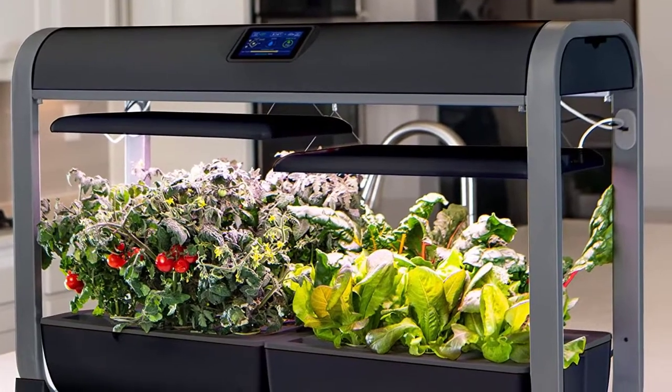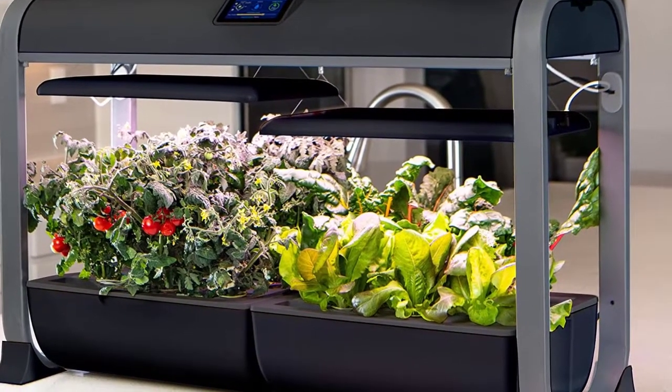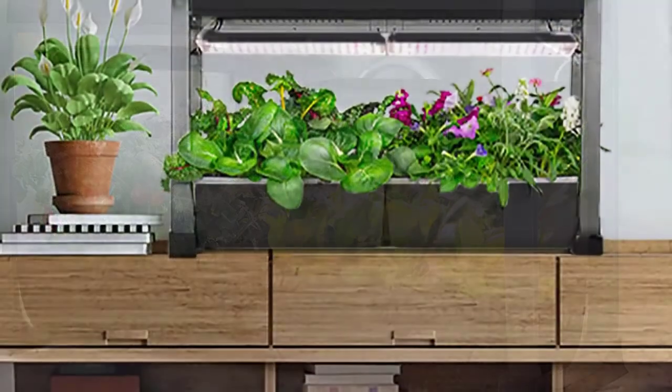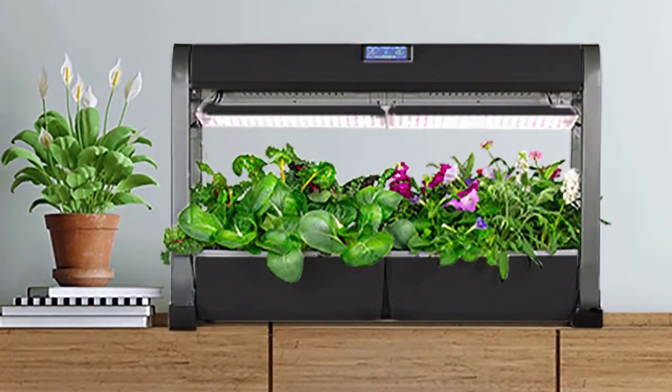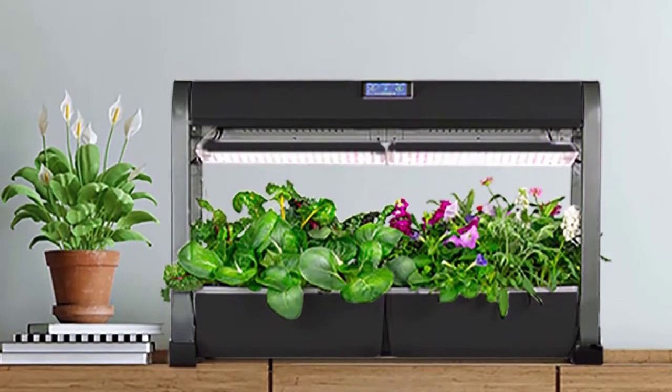The Farm line of gardens has a number of smart features controlled through the AEROGARDEN app or the touchscreen control panel to help you with growing plants. It's Wi-Fi enabled, so you're able to use it with Amazon Alexa as well.